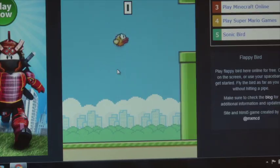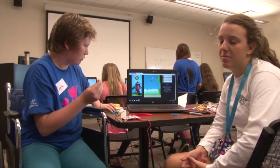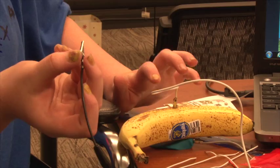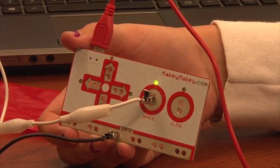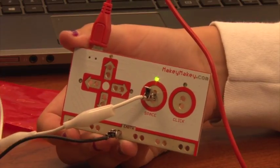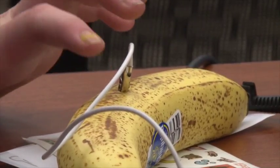The campers have combined 2 different technologies to create games. And one of the programs they used is called Scratch, where they were actually able to program their own video games. And then they created video game controllers using something called a makey-makey, which is basically a device that you can connect to your computer to control the computer's keyboard without touching it. So now these students were using a video game that they have created themselves and controlling it with objects such as bananas or Play-Doh using the makey-makey.